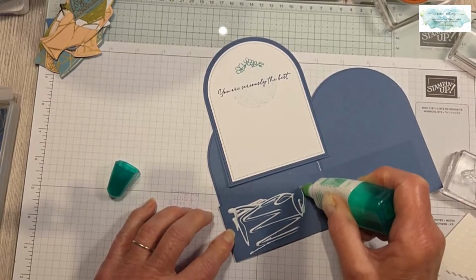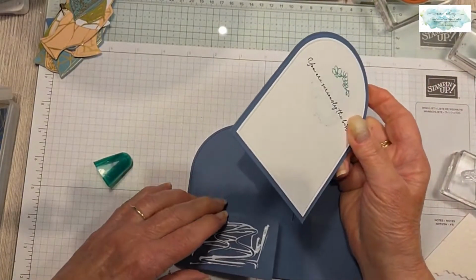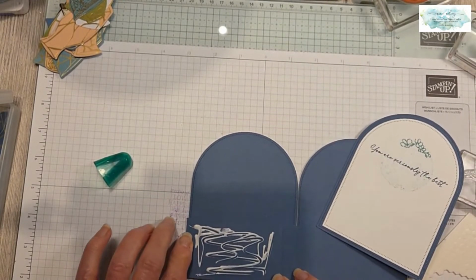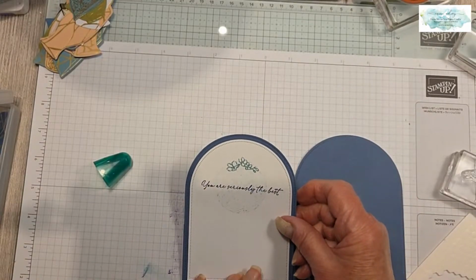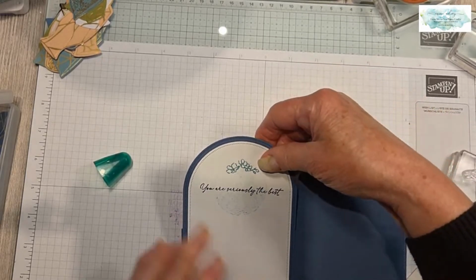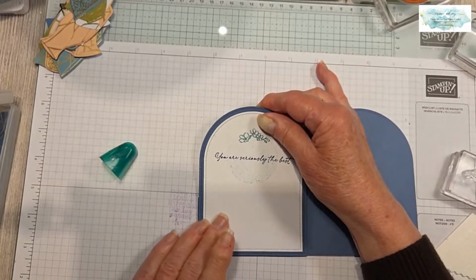Oh, that was a lot of glue. Had a little bit of a burp there. That's a lot of glue. So again, you're going to line it up at the bottom. I forgot to burnish my score lines. That was a mistake, but that's okay. So I'm going to line it up at the bottom, and I'm going to pick it up and make sure, oh, my hands have got glue all over them now. I'm a sticky mess. It's like my fingers were in the honey jar.